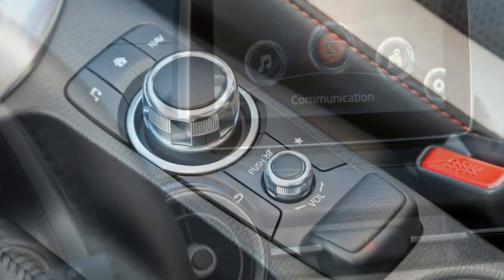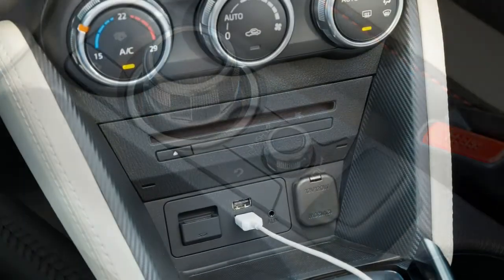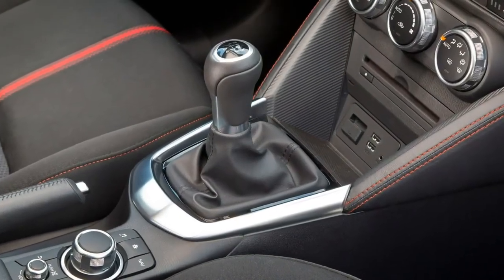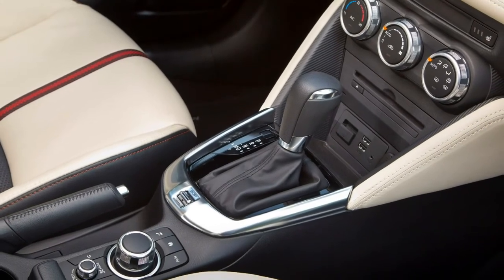Running cost is where the diesel really scores though, with Mazda claiming a combined fuel consumption of 83.1 miles per gallon, while it's really the only sub-100 g/km model in the range at 89 g/km of CO2.